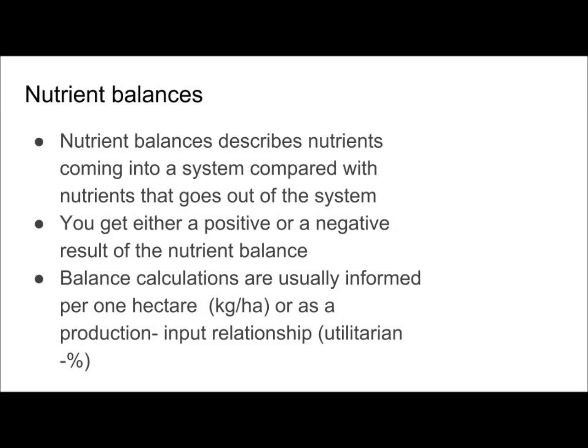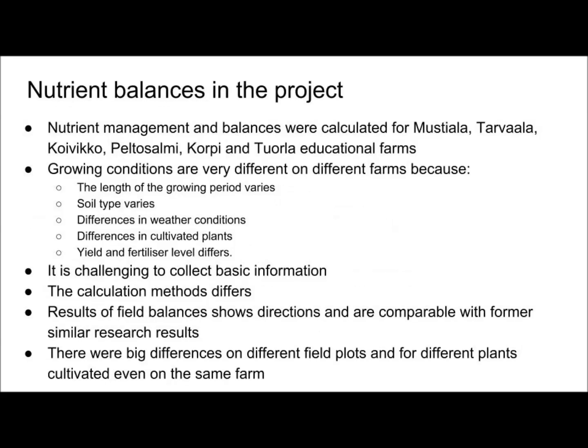In the project we made different types of nutrient balances for plots, feed plots, and the nutrient balances describe nutrients coming into a system, comparing them with how many nutrients go out of the system. You get either a positive or a negative result of the nutrient balance, and the balance calculations are usually informed per 1 hectare, for example kilos per hectare, or as a production input relationship, a utilization percentage.